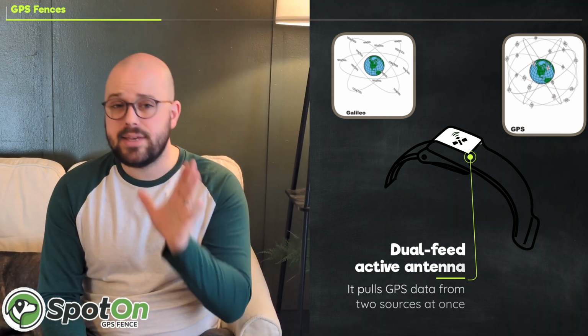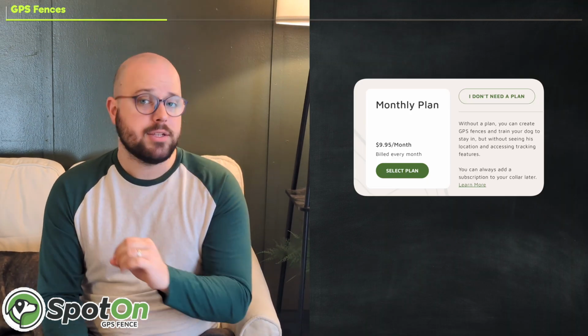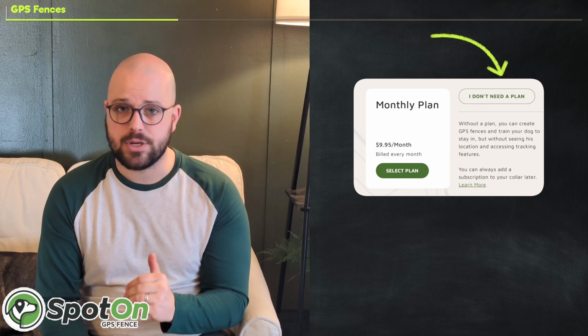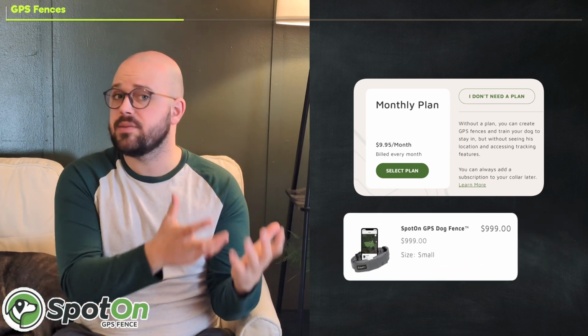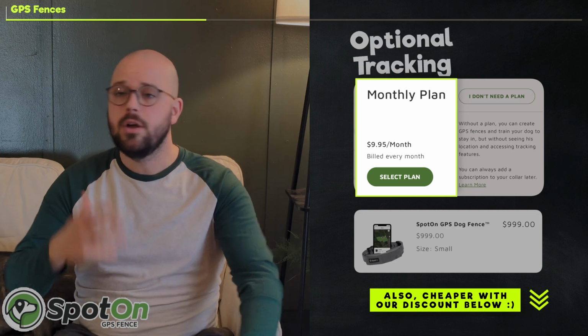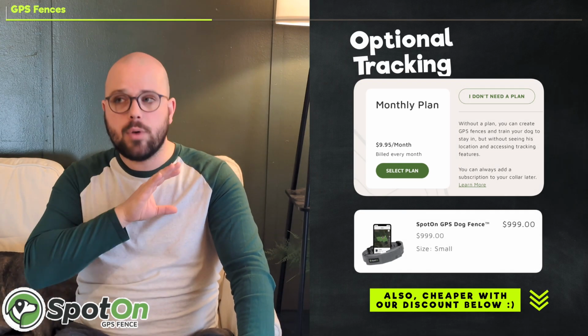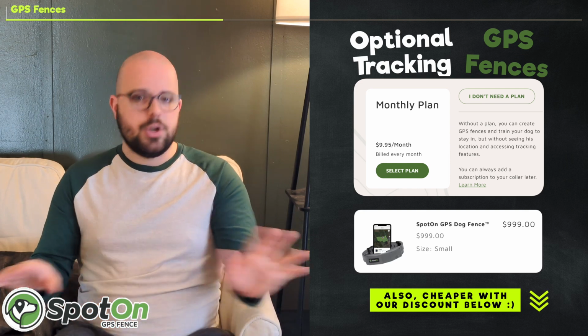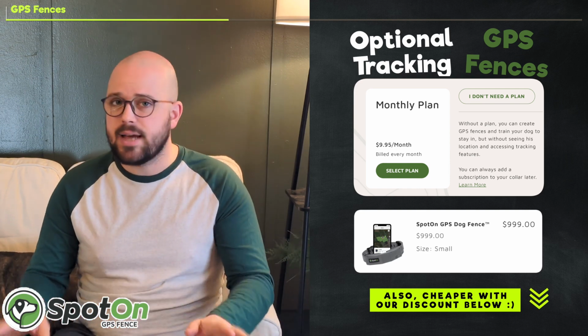Now, this is another key thing for me. The SpotOn GPS fence works without any additional subscription. So while it is a higher investment up front, there is no ongoing cost to the fencing. Now, they offer an additional tracking feature for a monthly charge, but if you are just looking to make GPS fences, there is no extra fees on top of that.